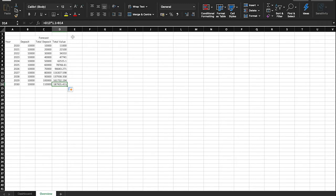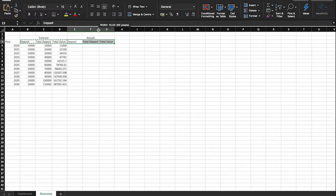So now we want to do the same thing. We want to include another cell for the actuals. How much we actually deposit, how much we got in total deposits, and also the actual value, how much actual growth we actually get from our investments. Okay, so say again we've got the same years.